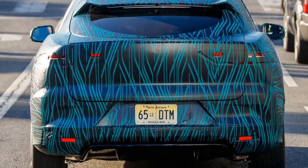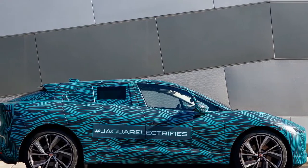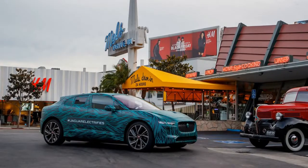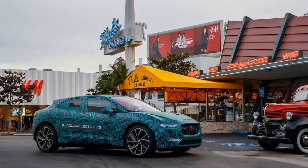Speaking of regenerative braking, two selectable modes are available. The first is more conventional, meaning you need to use the brake pedal more often, while the second is more aggressive and allows you to drive using only the accelerator. Lifting off the throttle provides enough braking force to slow the vehicle without having to apply the four-wheel disc brakes.